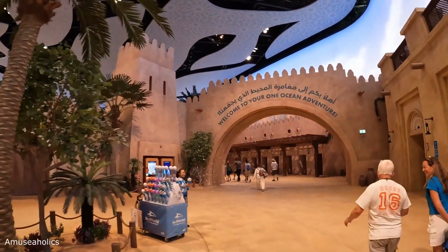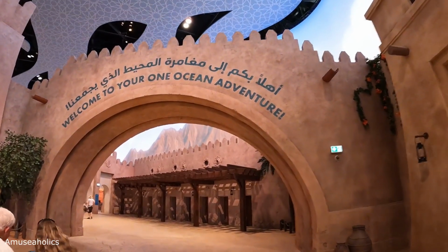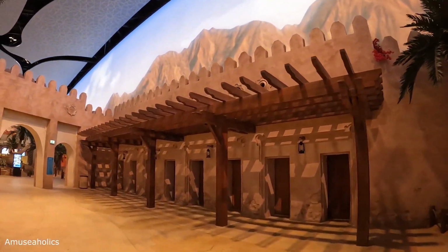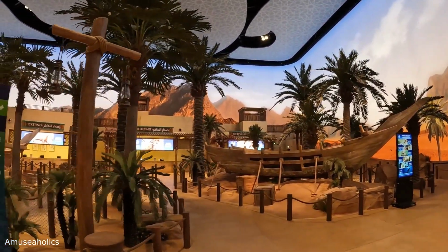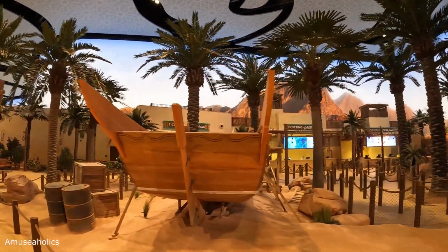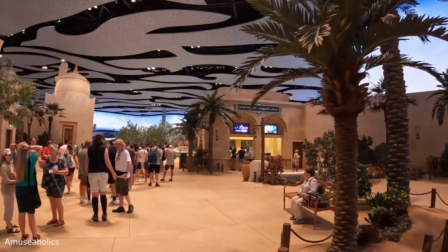Somebody on the left selling bubble machines. Not quite for our age group. There we are, welcome to your ocean adventure. It's all very nicely done. Went over to the ticketing area. Again, lots of strong Treasure Island kind of vibes over here. We've already got our tickets, so we don't need to go over to those desks. If you needed to buy one on the day, you can get one from over there. And dead ahead here are the turnstiles.